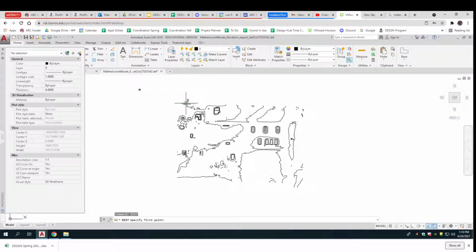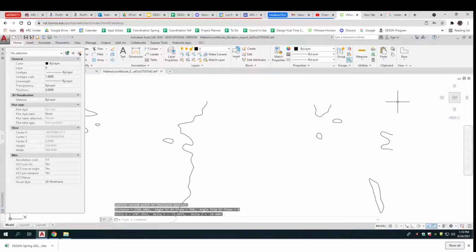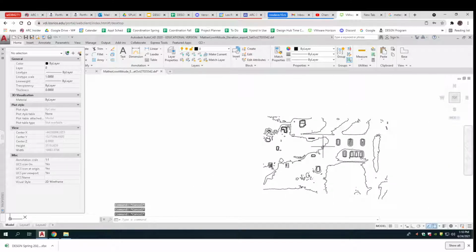So this thing is about, that's about half a mile in that direction. So it's very cool. It was fun. It was good. And that's one of the first drone jobs that we did.